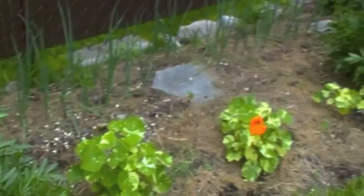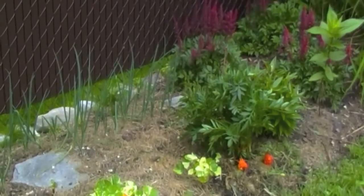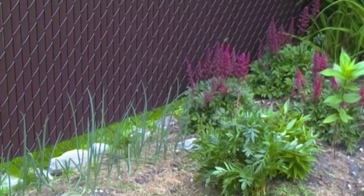And of course my nasturtiums and some flowers again, Astilbe, and yeah. Okay, in the back, the little bush there, it's in a pot because it's going to the cottage, but right now the landscape is terrible.